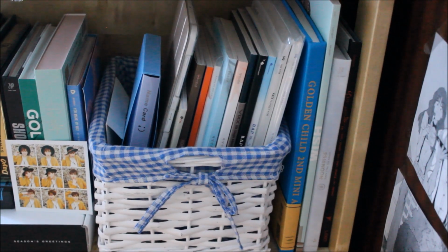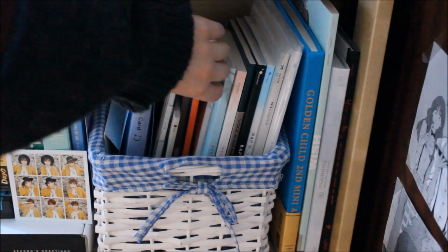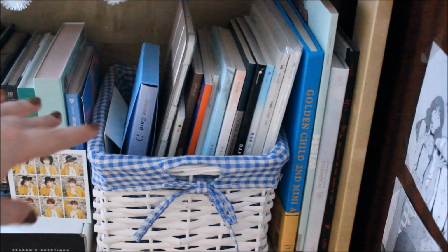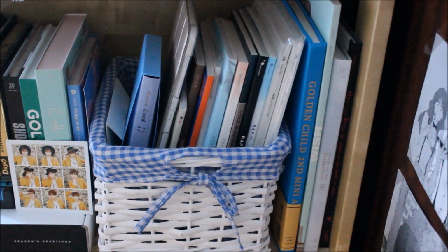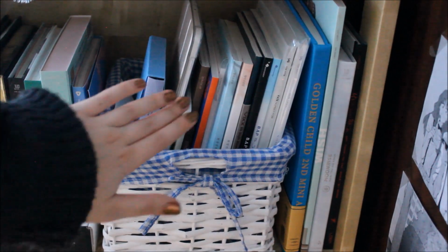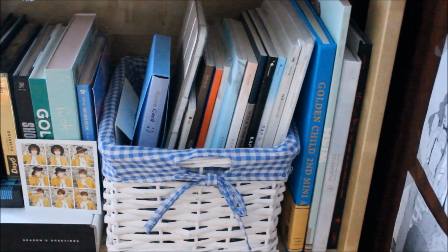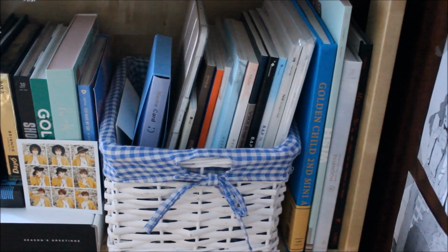So as for guys here, I do have one girl, f(x)'s album here, which is 4 Walls, but I just like to keep the flimsy ones without a hardcover or a box packaging in this basket, because they do tend to ruin the whole thing and to fall easily when you take out one album and stuff.